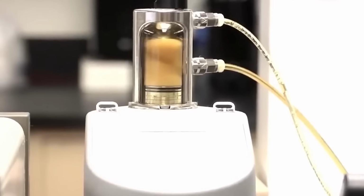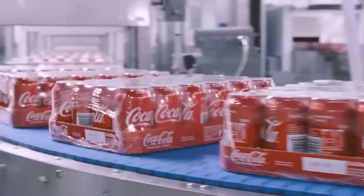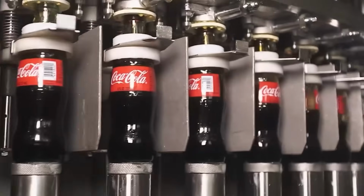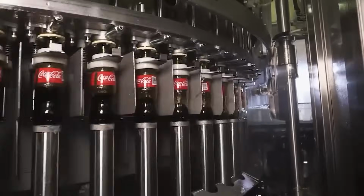Before shipping, warehouse personnel use barcode scanning systems and inventory management software to track every pallet of Coca-Cola. Each unit is assigned a unique barcode that corresponds to its production date, batch number, and destination.